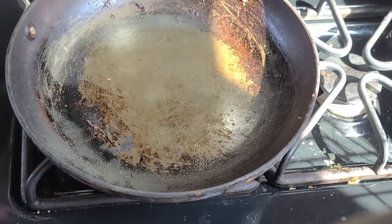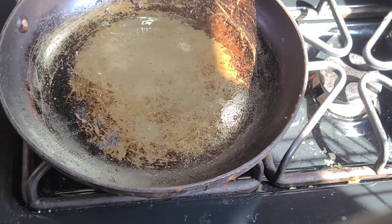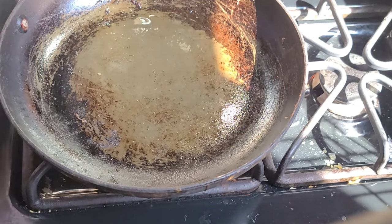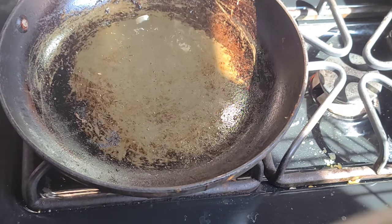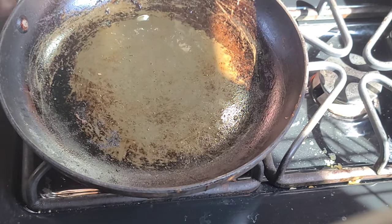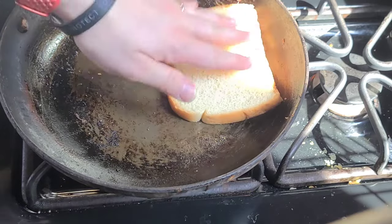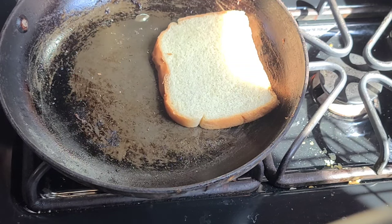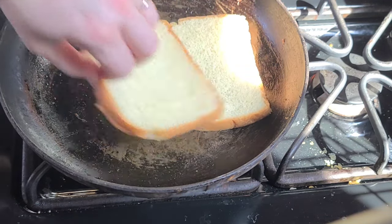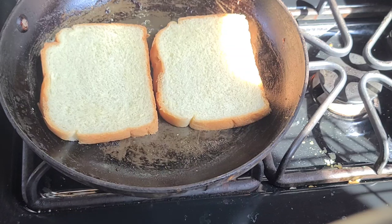So here is my pan that I used for breakfast. I'm gonna turn the heat on. I'm going to grab my bread. I'm gonna make 2 sandwiches on here. So I'm gonna grab my bacon grease. And I'm gonna just put a little bit on my bread. I'm gonna do 2 slices down. And then on that, I'm going to put some of my string cheese.